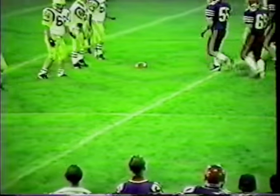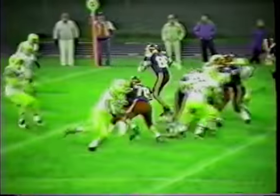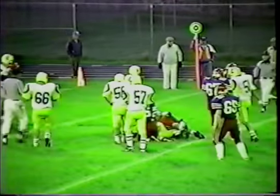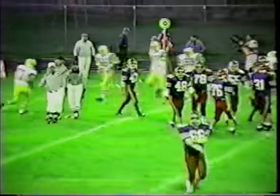Ball's on about the 23-yard line of Esko. And it's going to be fourth and 8. Chisholm in a spread backfield. Balance line. Pull it back to pass. Inside handoff to number 48, Jericho Anderson. And he got down about the 18-yard line, but not nearly far enough, as Esko will take over in downs again.